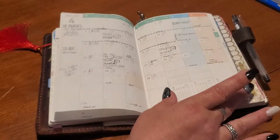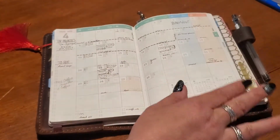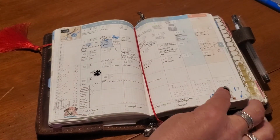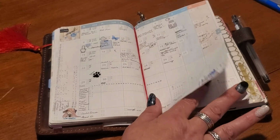Very simple, no frills. This was a vacation we were going to take, but then the COVID outbreak came through the news and we just said no thank you. So yeah, it's very simple. This month was a little decorative because it's kind of like blah, you know, you need to get out of your funk and get up and do stuff.